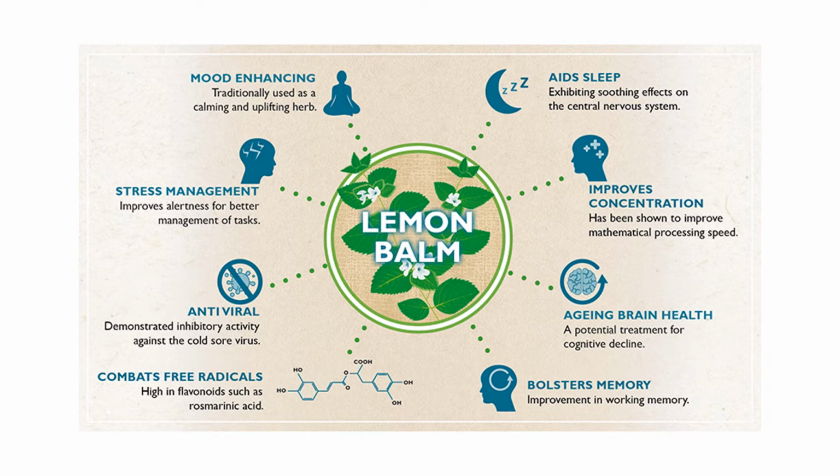Further study of the anti-thyroidal effects of bugleweed and lemon balm in humans is therefore warranted to evaluate its potential role as an adjunctive therapy in Graves' disease. You can purchase lemon balm as a tea or even add it to salads and many recipes.